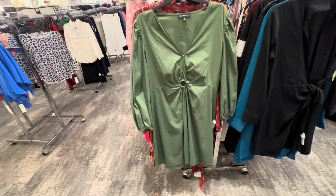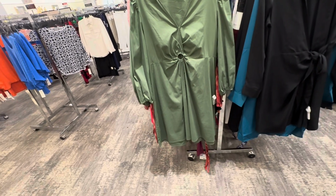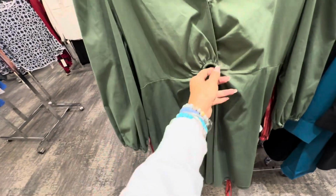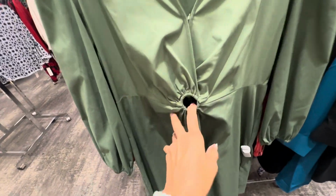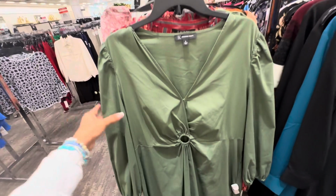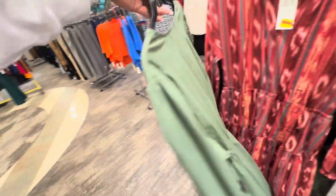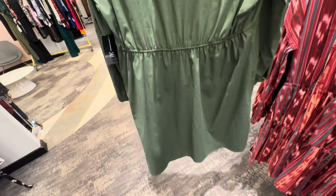So look at this one. This is also International Concept. Long sleeve, elastic in the sleeve. We have a little opening in the front right here. Snap. You could also wear a belt around this. Elastic in the waist.